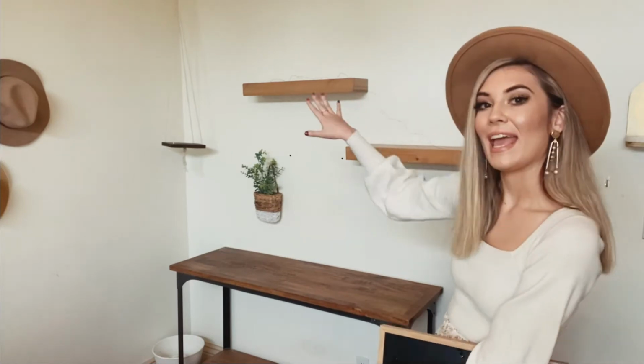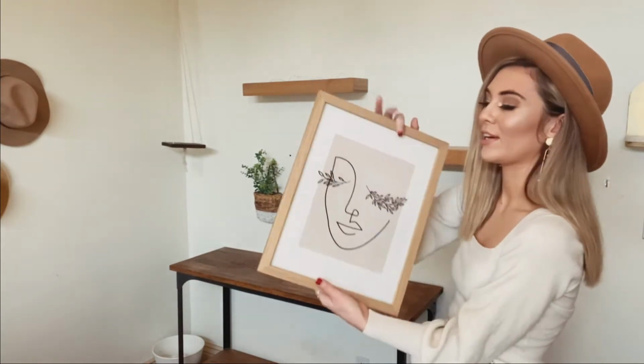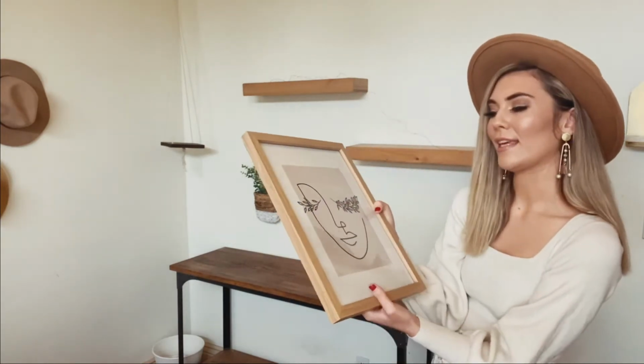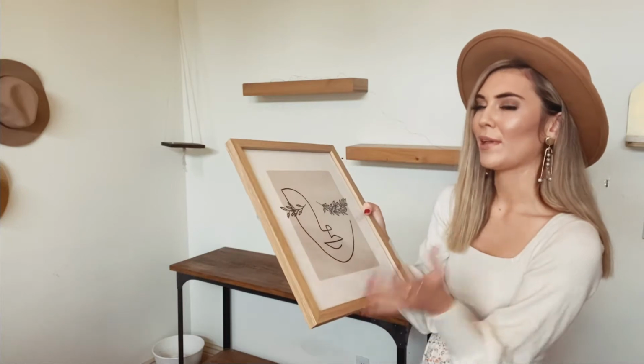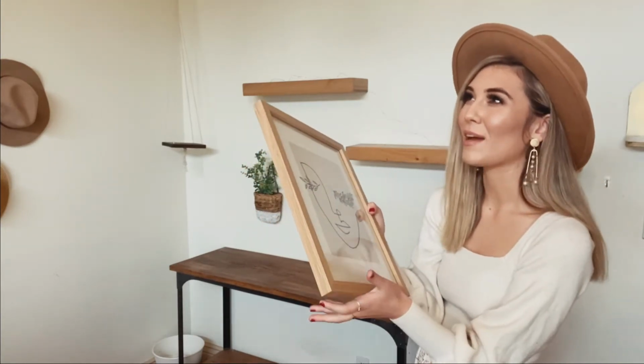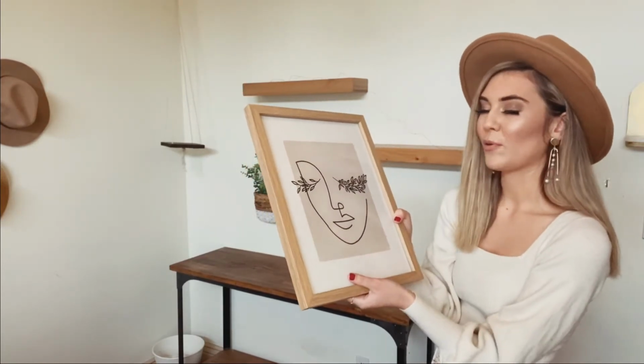So the first thing that I'm going to work on is this top shelf, and I really want something that stands out. So this piece of artwork is definitely something that I absolutely love. I got this, I think, two Christmases ago. I'll probably have it linked down below. I kind of forget where it's from. I want to say Amazon, but I could be wrong, but I'll definitely find it, or a similar one.